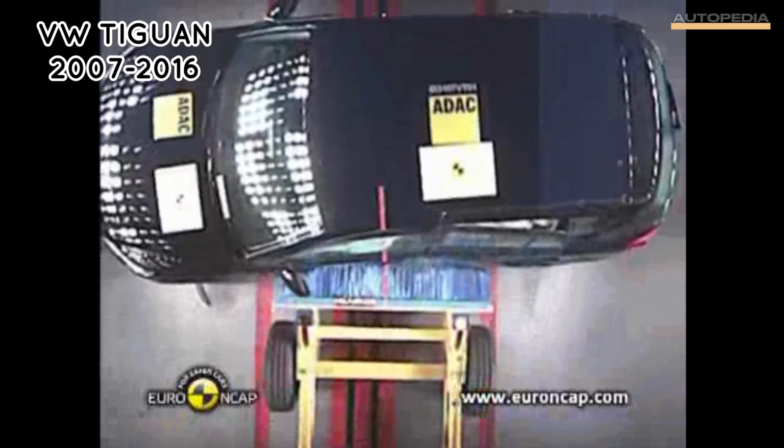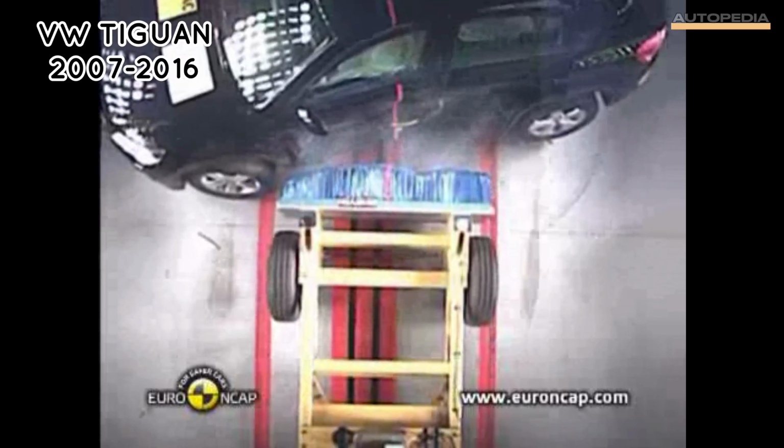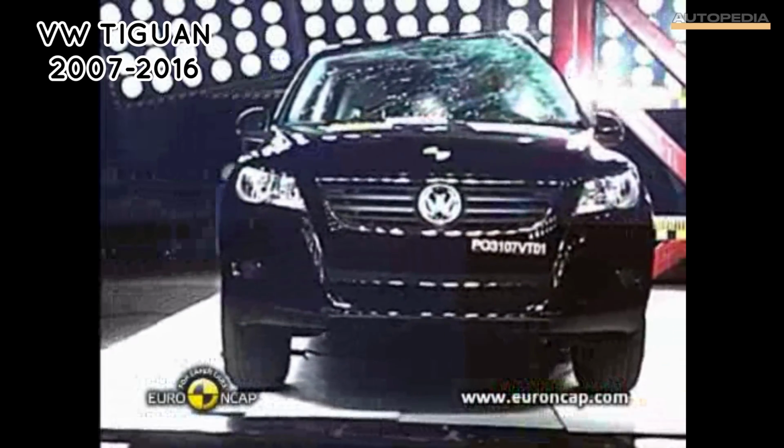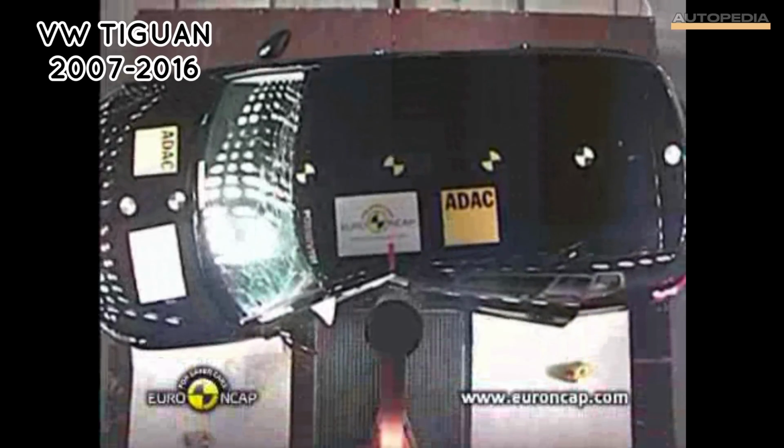In child occupant protection, the first generation Tiguan scored 79%, offering good protection for both 18-month-old and 3-year-old child dummies with minimal movement during impact. The pedestrian protection was rated at 48%, with the front bumper providing good protection to pedestrians' legs. However, the front edge of the bonnet and the windscreen area showed poor results.